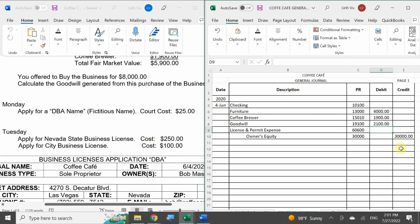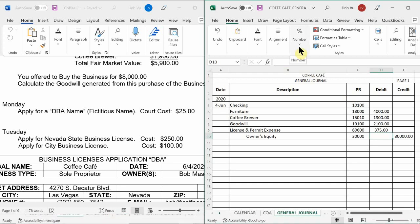If you want to do it in Excel to ensure the accuracy of your calculation here, you could just put in the formula right here. $250 plus $100 for the city, plus $25 worth of the court cost to change the business name. So in this case, I got a grand total of $375 worth of license and permits expense. So how much leftover cash should be going into my checking account?